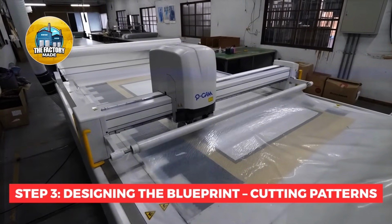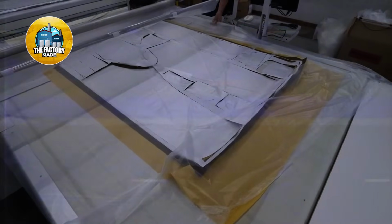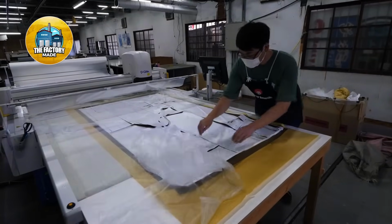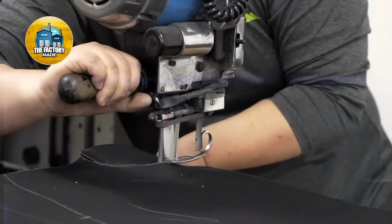Step 3. Designing the blueprint, cutting the patterns. Now we're on the factory floor and things are about to get serious. The first step in making a pair of jeans is designing them. And no, this isn't just about sketching some cool doodles on a piece of paper. Designers use computer programs to create precise patterns for each piece of the jeans.